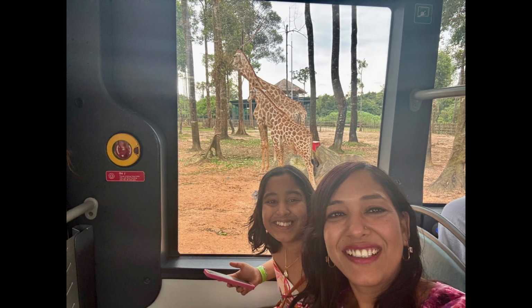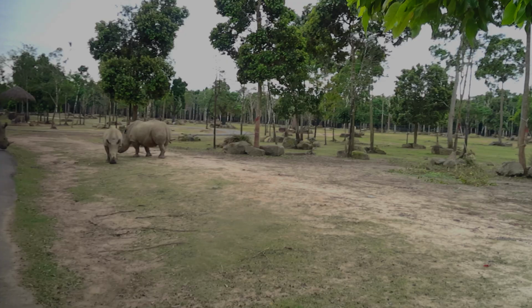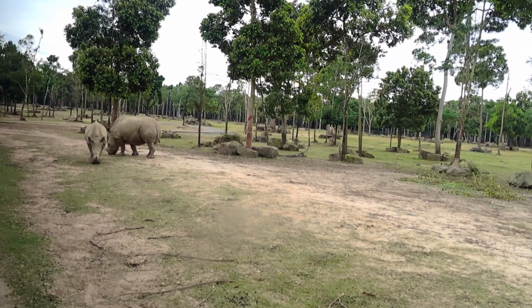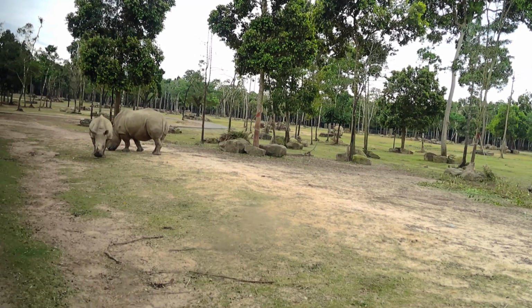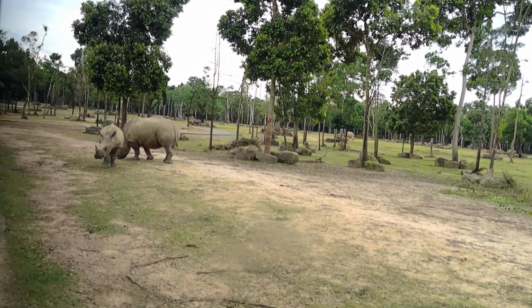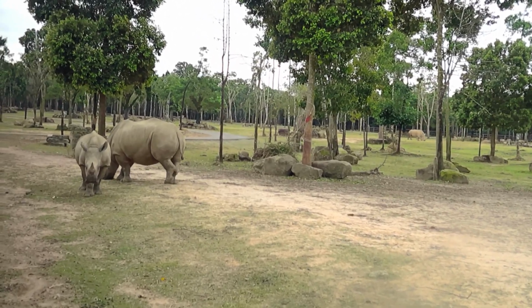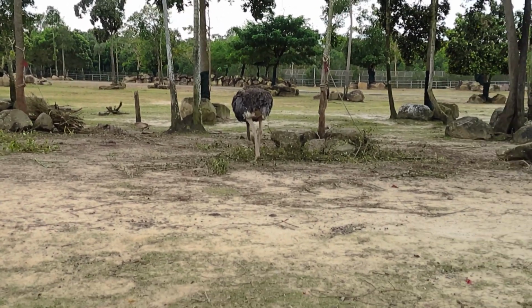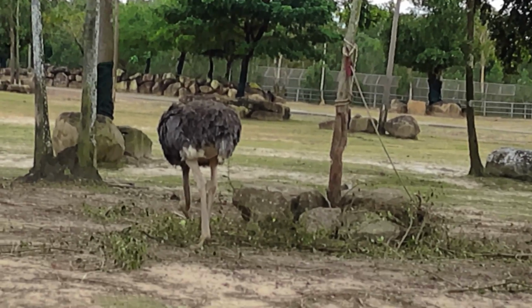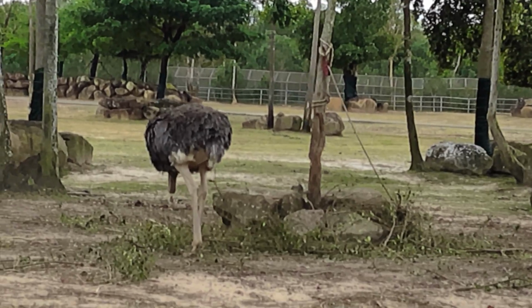So this is the giraffe restaurant I was talking about. We also took selfies with giraffes and also with zebras. So it was really fun as well. These are some rhinos which were moving so closely, and so slowly, and they were eyeing our bus. It was so interesting. There are ostriches also.